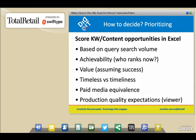So if you have an idea of query search volume by keyword or most popular products, use that to help guide your ranking. If you can't achieve a good user experience for them because you don't have a specific product, you may have to skip that, right? So it may take you a while to go and figure out how to create content about products that you don't currently carry, for example.